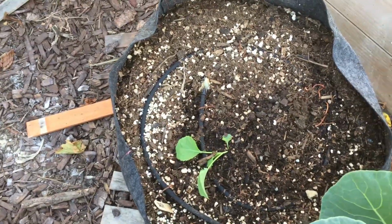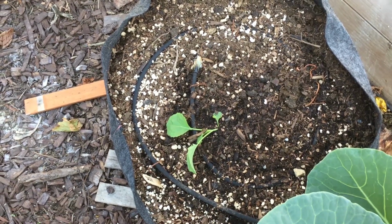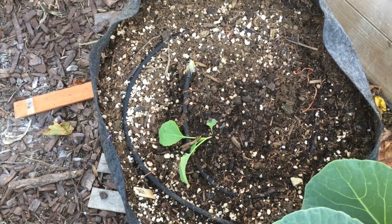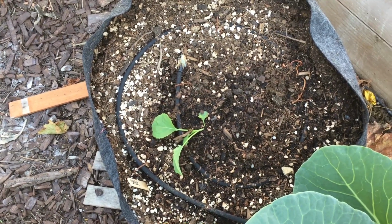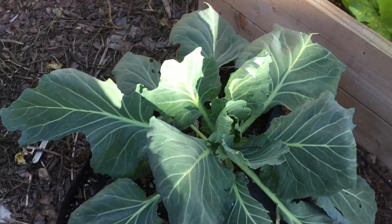A new cabbage I planted today. This is Savoy. I'm trying it again in a different location in the garden. The other 2 Savoy that I grew were in that square garden box from the beginning of this video, and the scale just came and covered the entire plant. It was disgusting. And then another cabbage that's kind of struggling here.